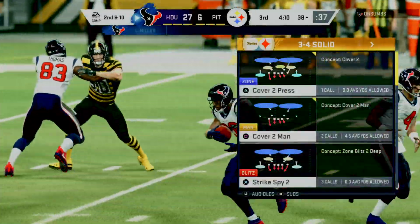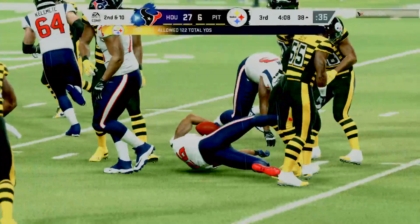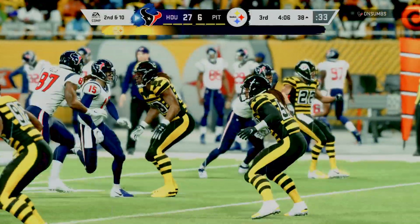Trying to run inside, but nothing there. No gain on the play there. 2nd down.